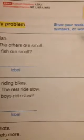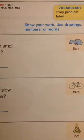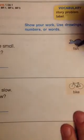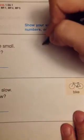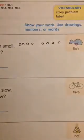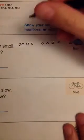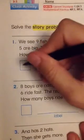All right, so we see 9 fish. 5 are big, the others are small. How many fish are small? So we're going to do that same method of solving. Honestly, you could do this quite a few ways. So I'm going to consider this my first fish. Okay, so our circle drawing has 9 fish, 5 are big, the others are small, so 4 fish are small.